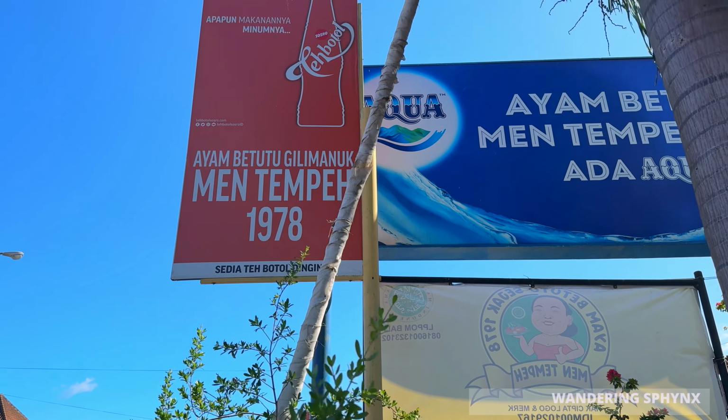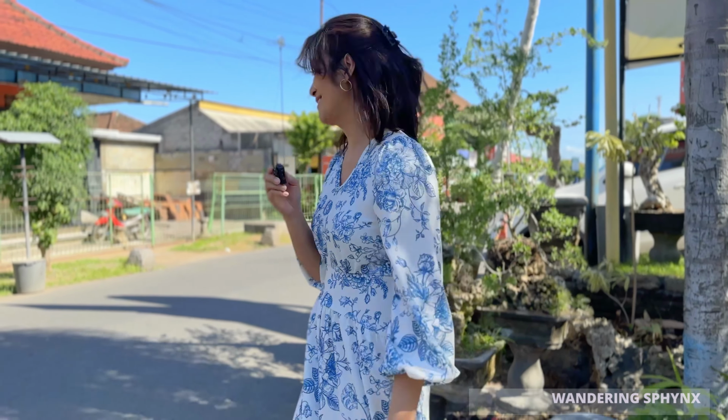Well, I am not an expert when it comes to Balinese cuisine, but how do I know where to go? Well, I simply followed locals and I heard ayam betutu Gilimanuk Mentempe is a local favorite. This restaurant was established in 1978, so let's go check it out.